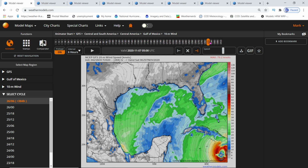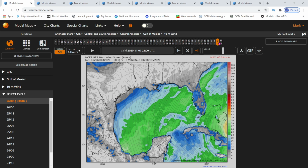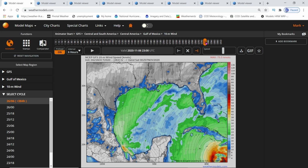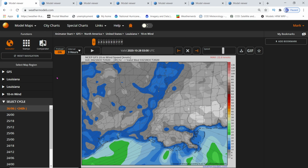And then it starts going northern, 79 knot winds. Then it goes down to the 60s as it goes across the Dominican Republic and Cuba. And that's what we have so far as the update on that storm. But I will keep you updated as it gets closer.